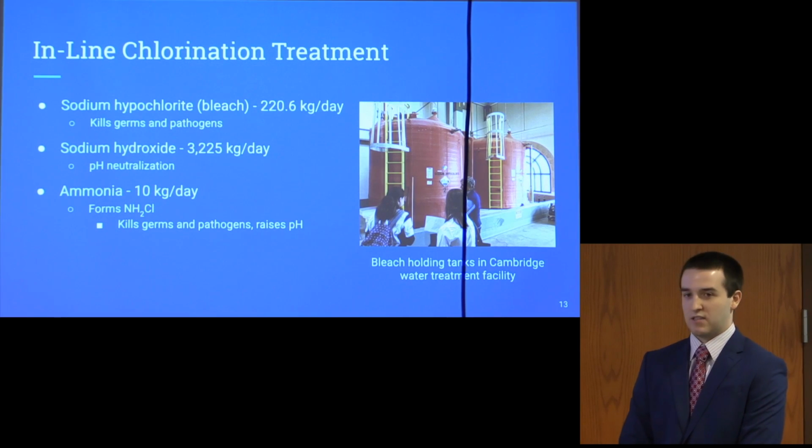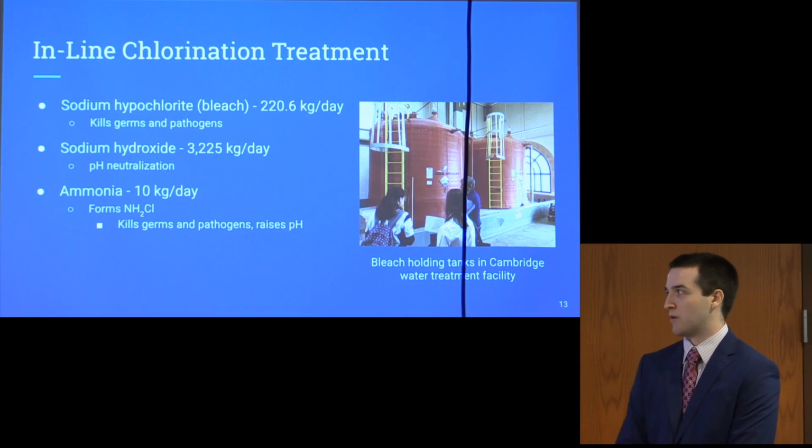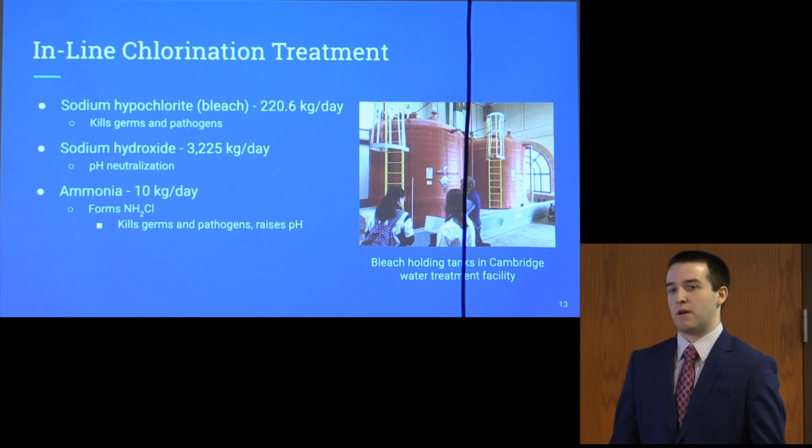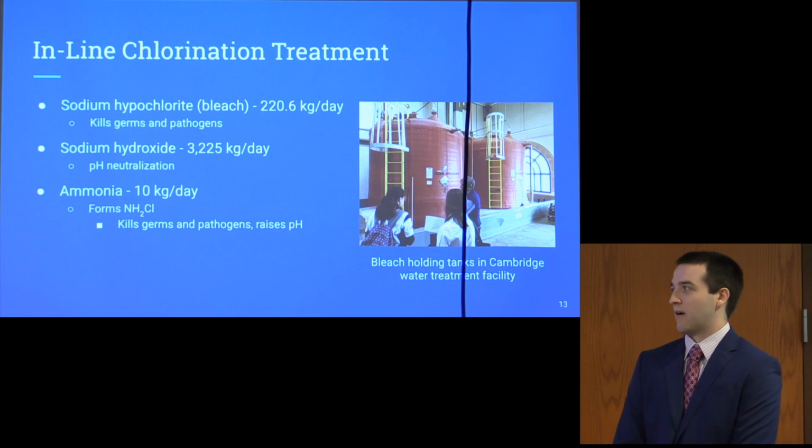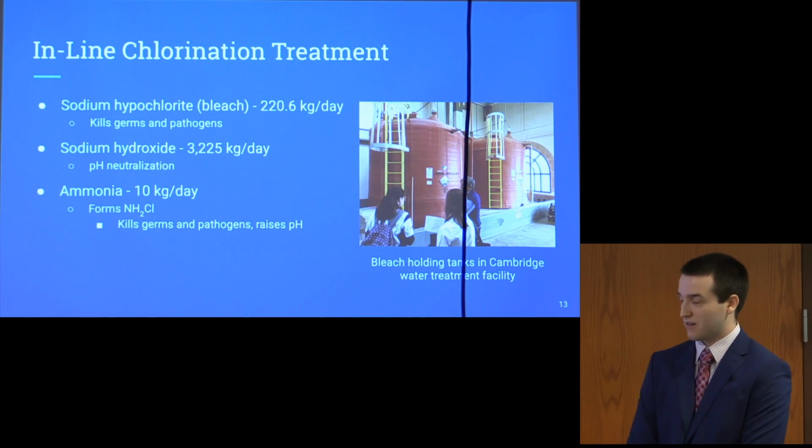The sodium hydroxide is mainly for pH adjustment. We use about 3,200 kilograms per day of that. That's a very large amount just to adjust for the pH. And the ammonia is a very, very small amount. It's only 10 kilograms per day.